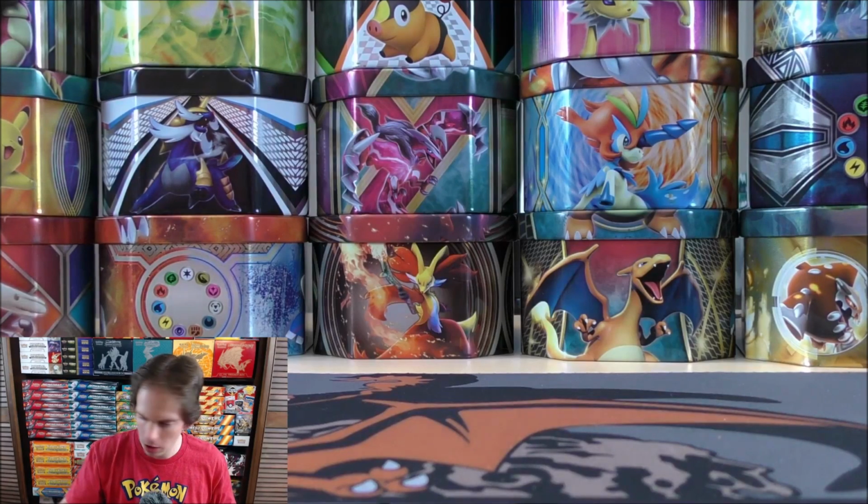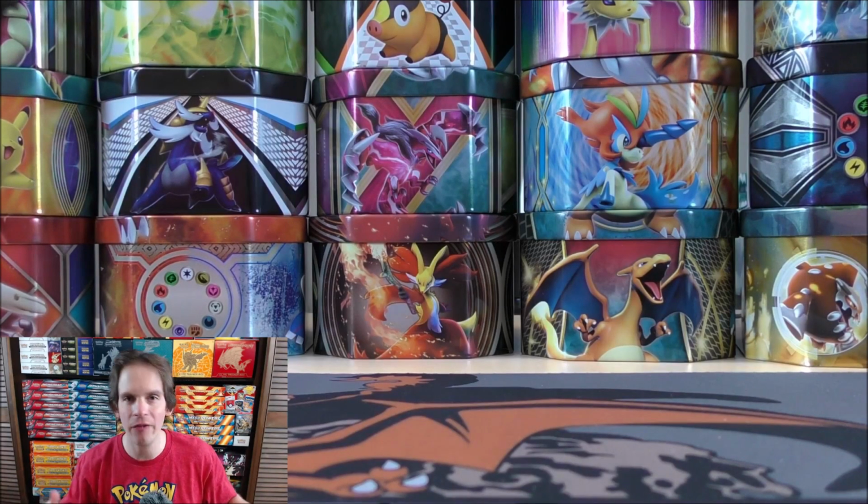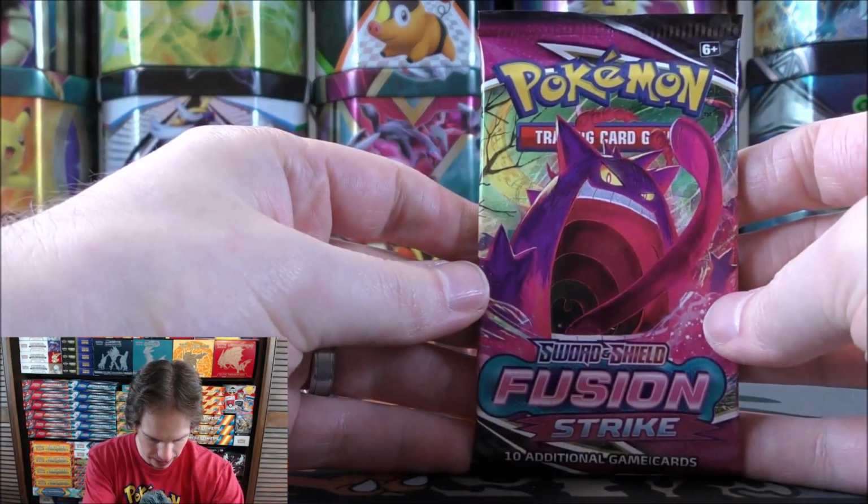Let's see, 2 rare holos and a Pokemon V so far. We're about halfway through part 1, the first 18 packs.